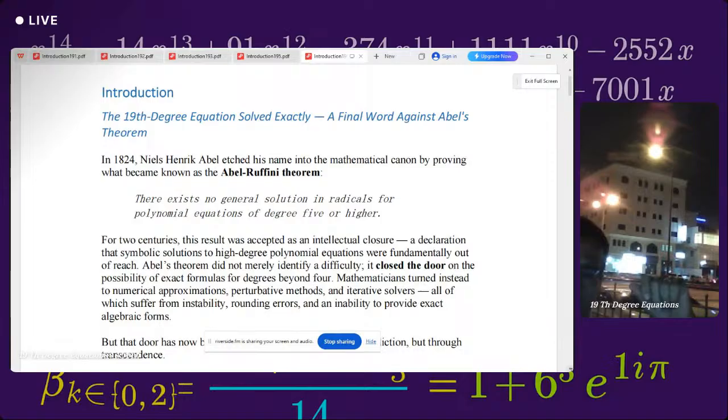So mathematicians had to rely on approximations. And you know what that means. Headaches, rounding errors, instability. Yeah. And Abel's theorem back in 1824 was quite definitive. It set a real boundary.